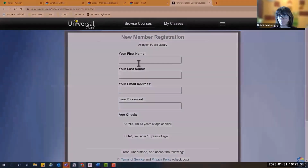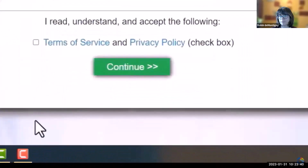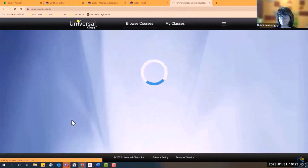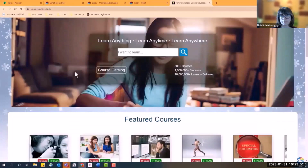Verify your age, accept the terms of service, and then click Continue for access. There are a couple of ways to find what you're looking for. If you know, you can just type it in the field. I'm using the example of human resources because someone had asked about that recently. If you aren't quite sure what you're after, you can also browse the course catalog.